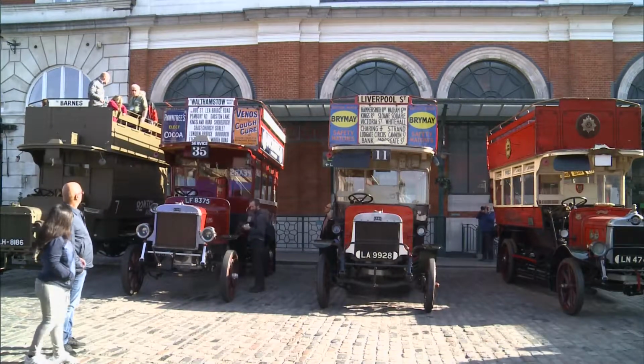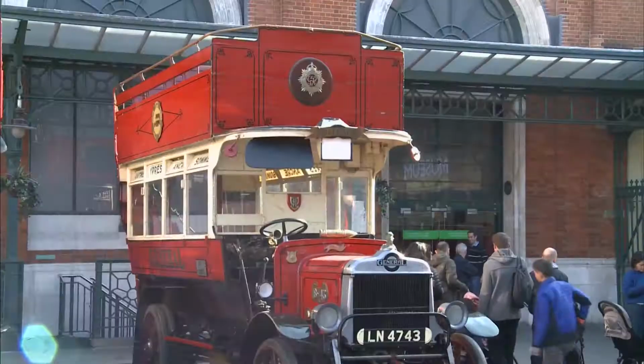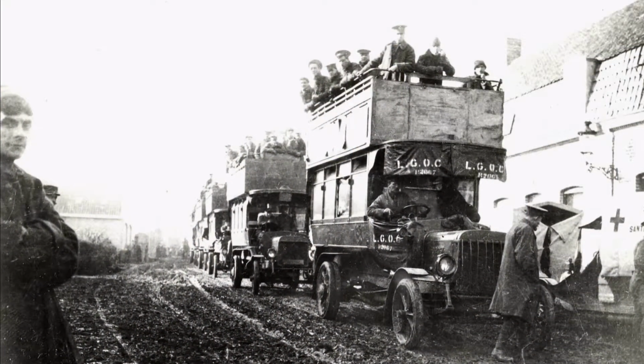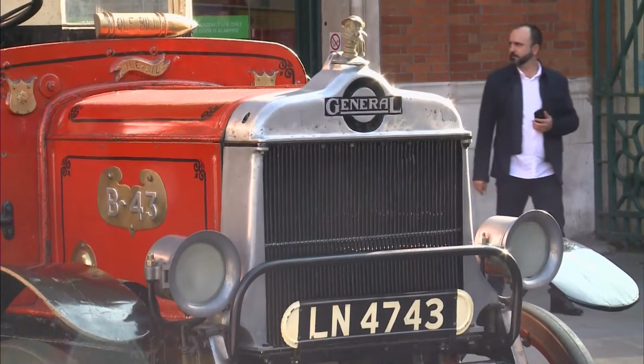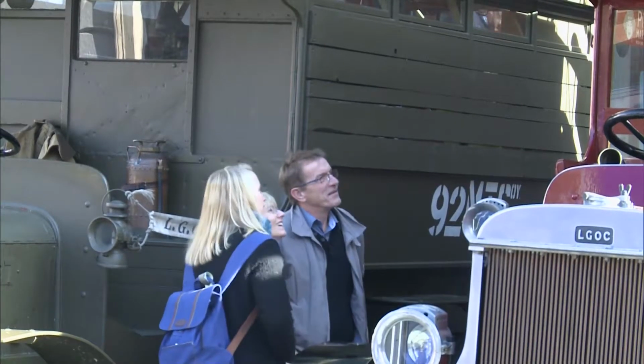They're not necessarily what you'd associate with the First World War. But these London buses played a pivotal role carrying soldiers to the front line. And today, the remaining buses were reunited outside the London Transport Museum, and they were certainly drawing in the crowds. Just trying to imagine, because obviously the wheels, it would be very bumpy, not just for passengers in London, but, you know, going out, taking them to the front.